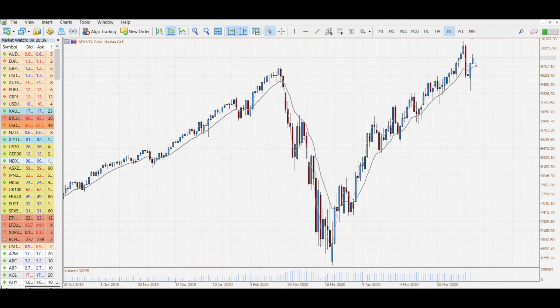But at the moment we do need to see some confirmation. So tonight and the rest of this week will be quite important, just from a price point of view, to see if this does start to develop. Now that's the NDX 100, which tracks the Nasdaq.